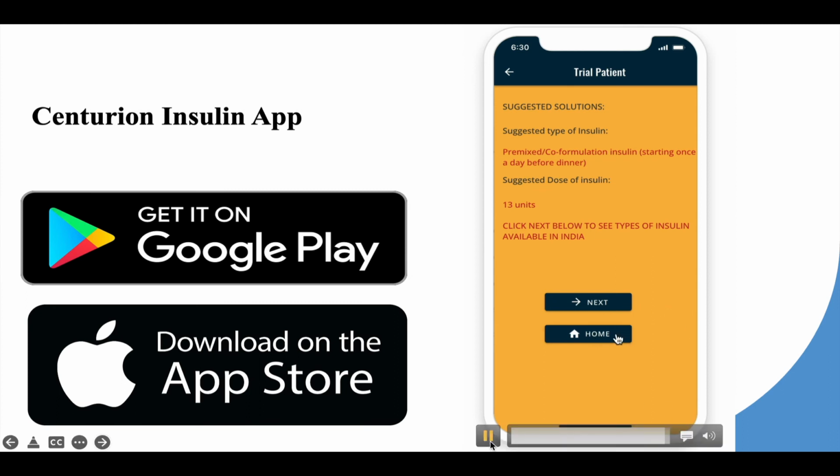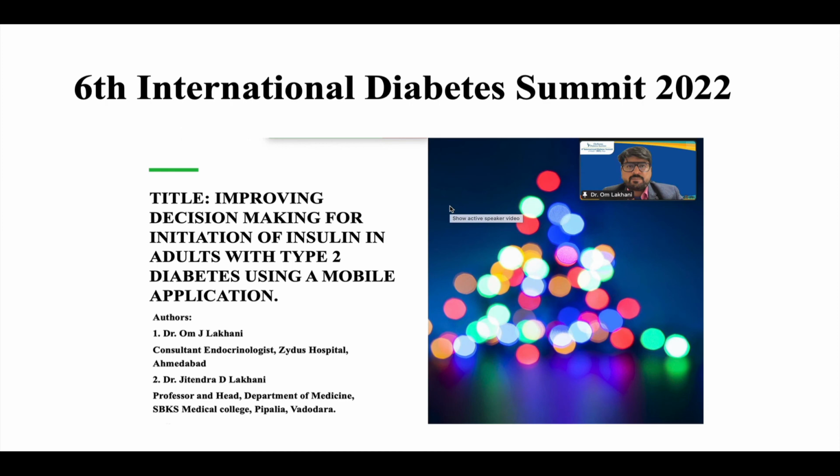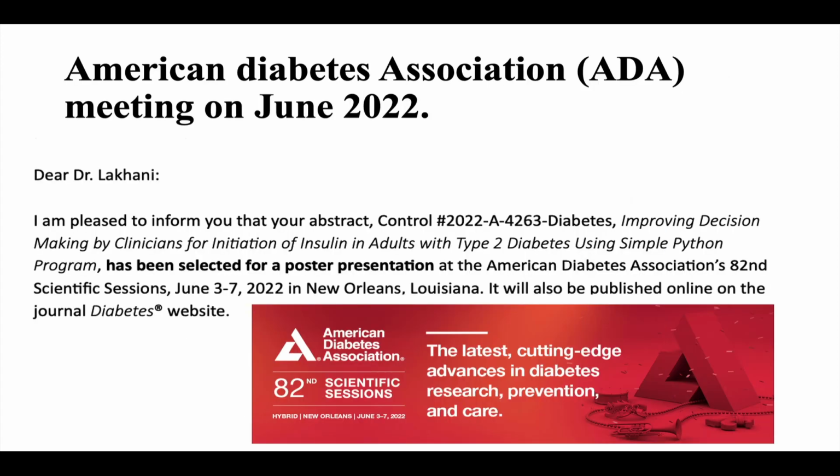So this is the demonstration of the app, and I really hope that you enjoy using this app and find this app very useful. This app has been clinically tested. An abstract we had made with regards to this app was recently presented at the 6th International Diabetes Summit 2022 organized by the Shelaram Diabetes Institute. We are also happy to share that another abstract demonstrating the clinical efficacy of this app has been accepted for presentation at the American Diabetes Association, ADA, meeting in June 2022.